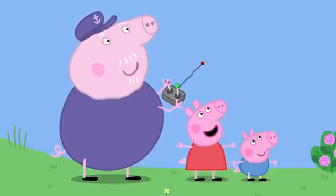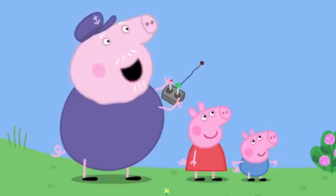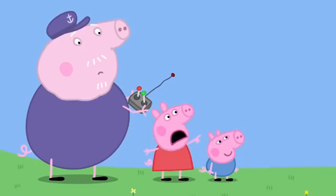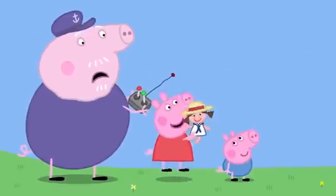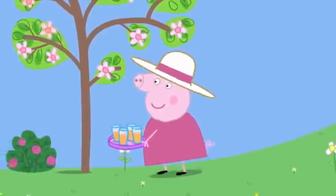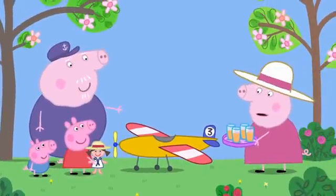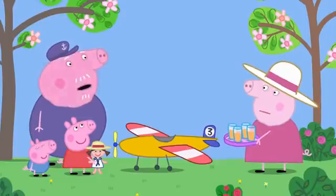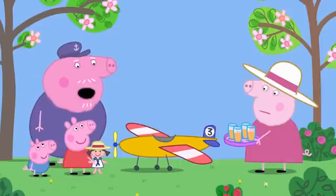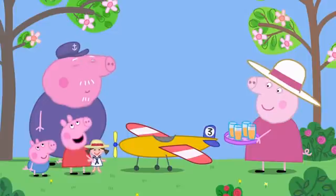Clever, Grandpa! Now, I just need to land it. Gently does it. Caught you! Hooray! Juice for everyone. Ah, Granny Pig. Perfect timing. What is that? It's a toy aeroplane. A big toy aeroplane. Yes, I can see that. Grandpa did some fancy flying.